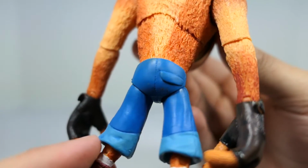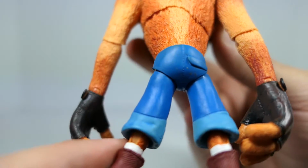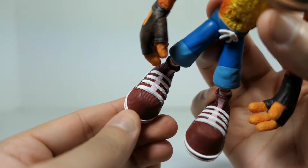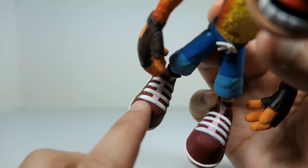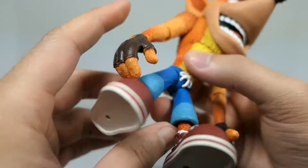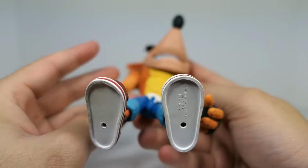Nice little pocket sculpted in there. You can even see the stitching all throughout. And we come down to his shoes right here, and nice texture in the shoes. Again, that texture on the shoelaces, looking very, very nice. You can even see some socks sticking out right there. And like I mentioned before, peg holes on the bottom.